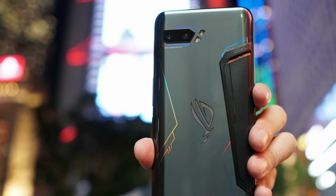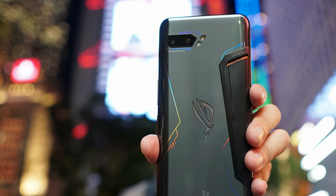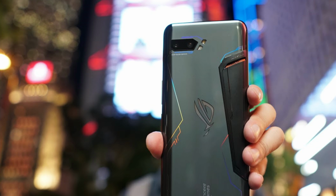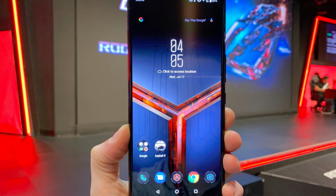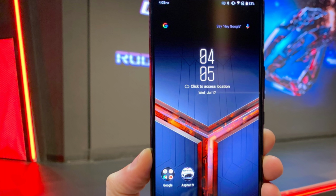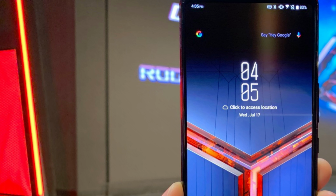So you have a 3.5 millimeter jack, which is nice to see. NFC on board for mobile payments, USB type C, of course. And here's one of the best things about this phone: you have a pretty beefy 6000 milliamp battery with 30-watt fast charging. So it's going to be excellent for heavy gaming. You want a big battery for heavy gaming. You have the power bank and reverse wireless charging on here as well at 10 watts, so you can charge other wireless headphones or phones. So very interested in this one.